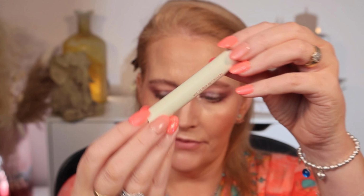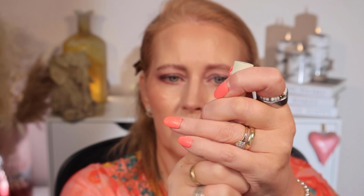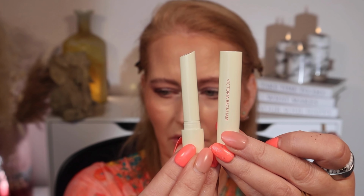This is heavy, it feels very, very luxe. I love how slim it is. I just think it's beautiful. Different for Victoria Beckham. I'm trying to twist it, but it's pull. So I haven't even looked at this yet. So we are seeing this together for the very first time.